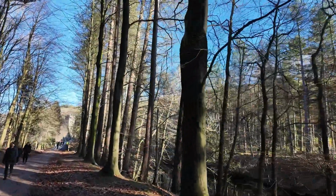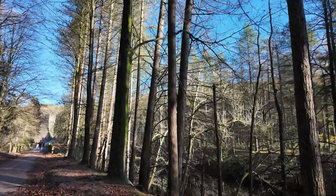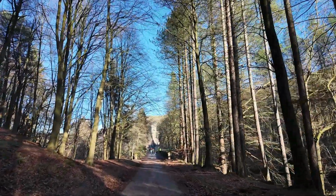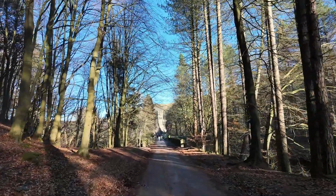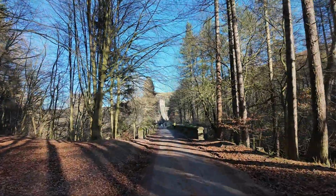And the fact is, some of the best colours or colour transitions are in the autumn, and it is unfortunate that the spillway isn't working on the dam. That's disappointing, but we're here to walk around the dam, so we're not going to beat ourselves up about that.